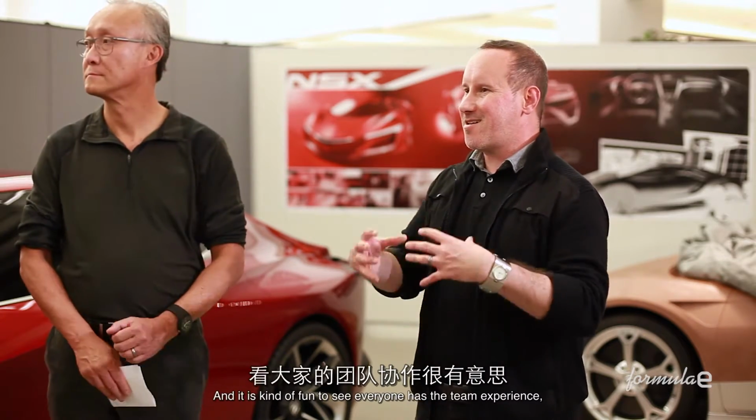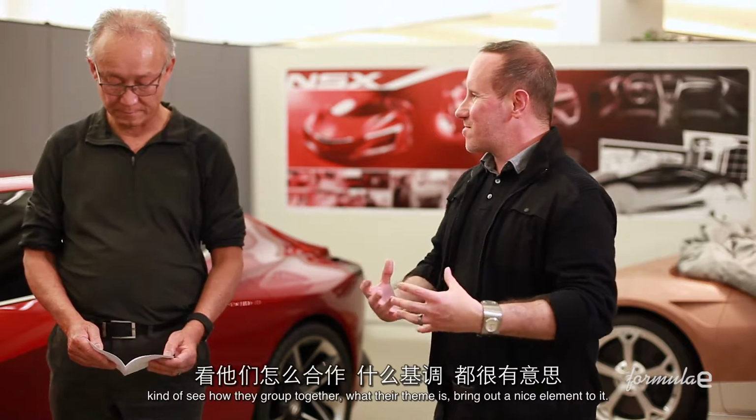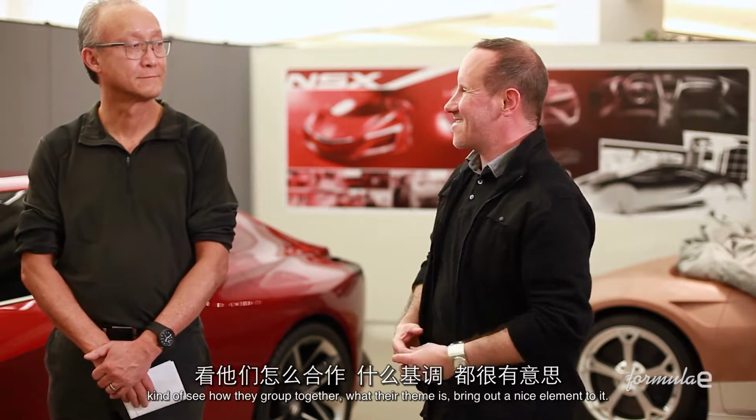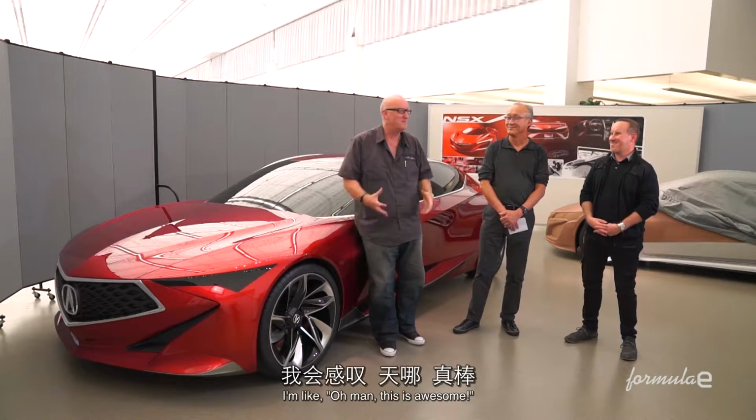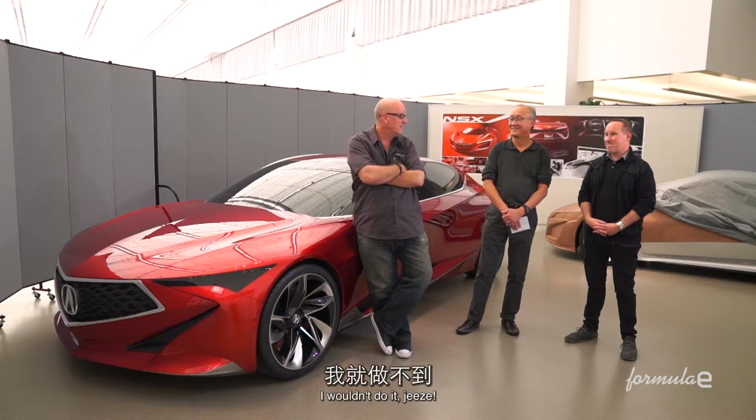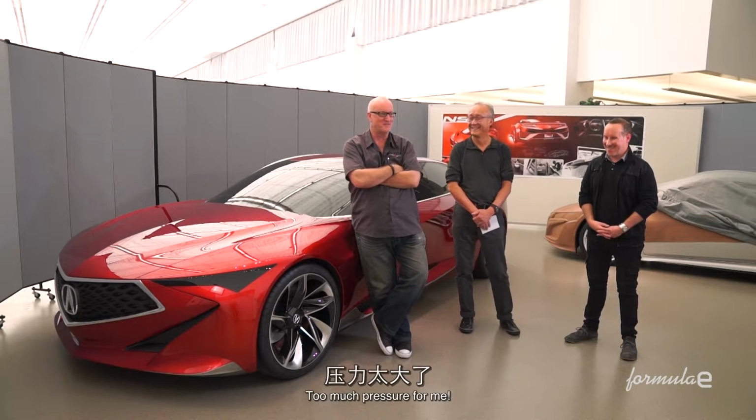And it is kind of fun to see, everyone has the team experience. It's kind of fun to see how they group together, what their theme is. It brings a nice element to it. But the more schools, the more competition, the more pressure. Like, oh man, this is awesome. I would, jeez, too much pressure.